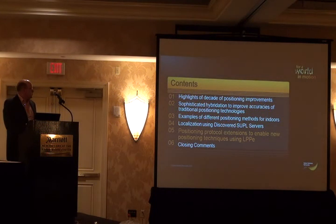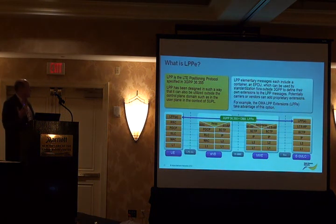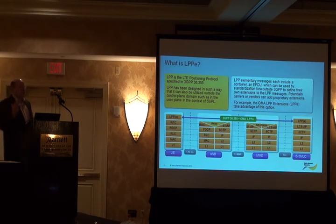Okay, so that was discovered SUPL servers. Now I was going to say a few words about the Location Positioning Protocol, which is another enabler. The advantage of the Location Positioning Protocol is that it's been standardized by 3GPP in a fashion whereby it can be extended by other standards bodies, and the key thing about the LPP protocol is it runs directly between the device and a server.